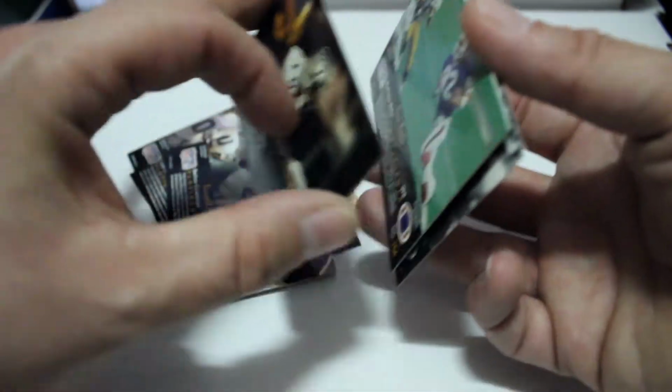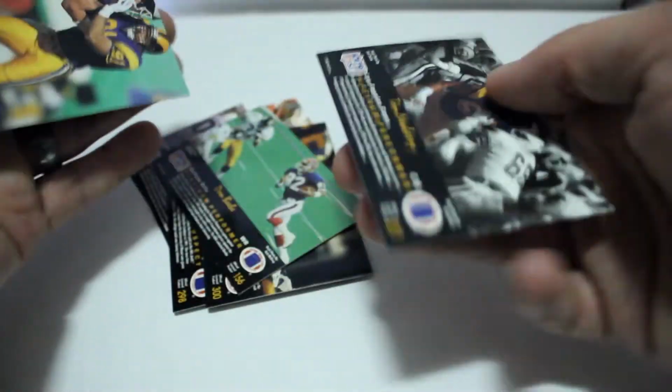Moving right along. Got a couple Hall of Famers so far. The packs are getting worse. The gloss, obviously. Gotta peel them apart nice and careful, or you tend to get white spots on the cards where the actual gloss is pulled, separated from the card.